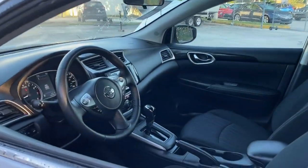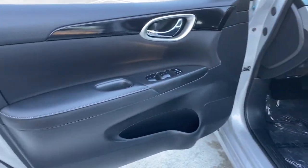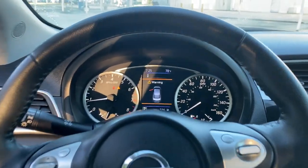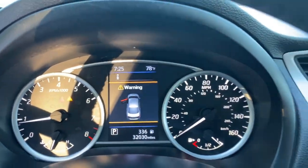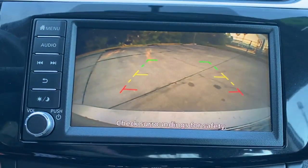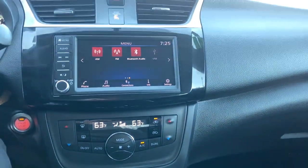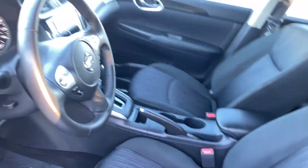A suite of standard driver assist safety tech and an unmistakably sporty ride. These are just some of the great options this vehicle comes with: keyless entry, backup camera, keyless start, satellite radio, aluminum wheels, multi-zone AC, steering wheel audio controls, Bluetooth connection, stability control, leather steering wheel. Feel energized and confident in this well-equipped Sentra.